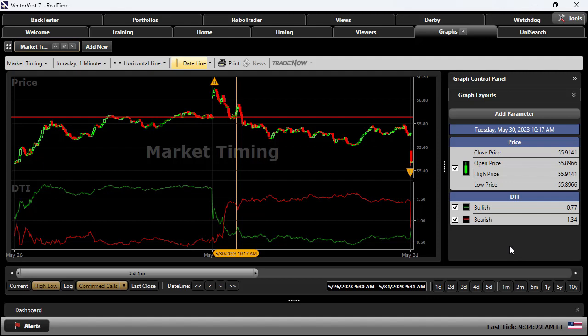It basically looks at the percentage of winning bullish searches compared to the percentage of winning bearish searches in the Derby. These two indicators are on a 0 to 2 scale. Above 1 is good, below 1 is bad.